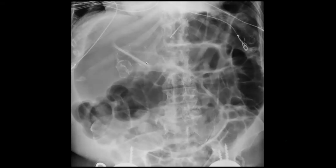Because I see some stuff in the left upper quadrant too, but maybe I'm just seeing something. Is it from the right kidney? Okay, good. That's a good one too. Yeah. Okay, so Nelly, you're talking about these, and those were just the ends of the ribs here. Oh, okay, gotcha. Yep.